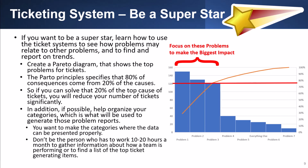In addition, if possible, help organize your categories, which is what we use to generate those problem reports. You want to make the categories where the data can be presented properly. Don't be the person who has to work 10 to 20 hours a month to gather information about how a team is performing or to find a list of top ticket generating items. While the Pareto diagram and principles are not on the A+ exam, if you understand how to use Pareto principles, you can show management that you are a leader who's looking at the big picture.